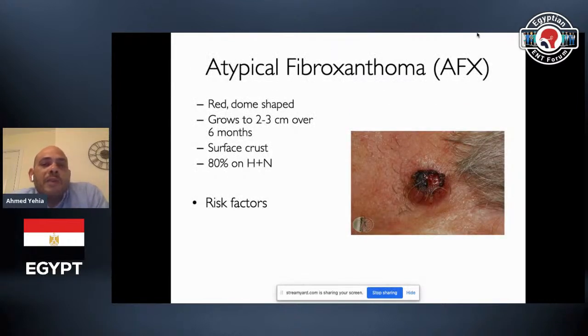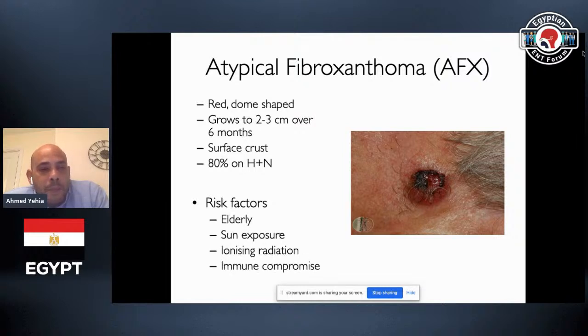So we have this lesion which is ulcerating. For the differential diagnosis, it could be a BCC or SCC. It's black in color, so unlikely to be a melanoma. But this is what we call atypical fibroxanthoma, or Merkel cell carcinoma. A red dome shape, growing 2 to 3 centimeters over 6 months. The surface is crusty, 80% found in the head and neck.